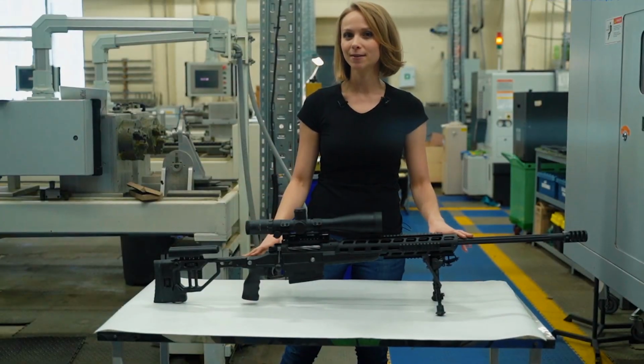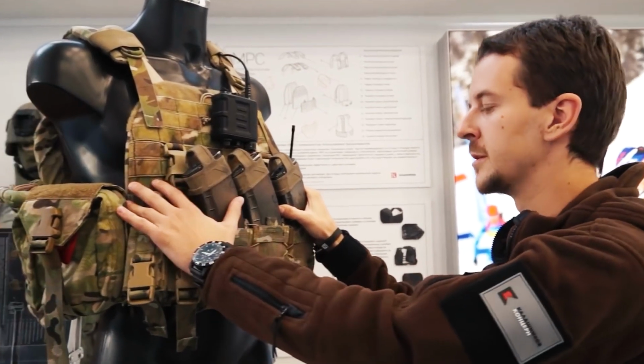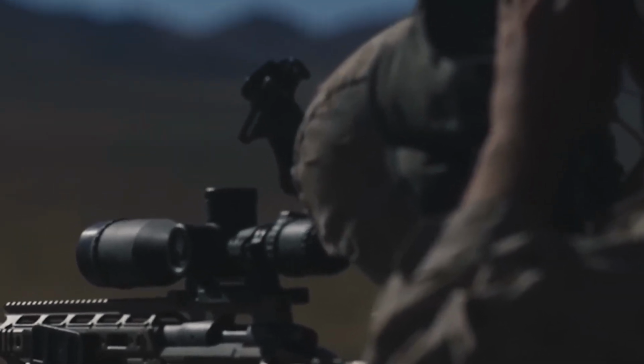Originally, sniper rifles were designed to use standard caliber ammunition, but with the development of protective equipment and the mass introduction of body armor as an army outfit, the effectiveness of such weapons decreased dramatically. New, more powerful rifles were required.